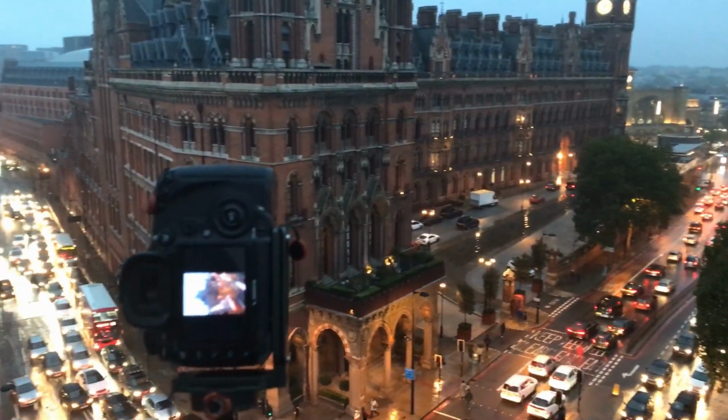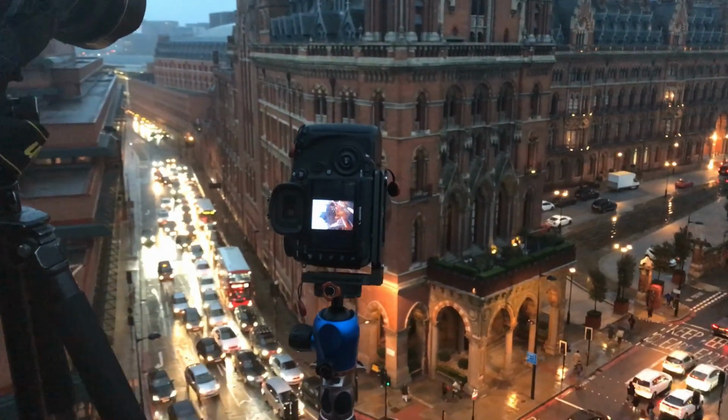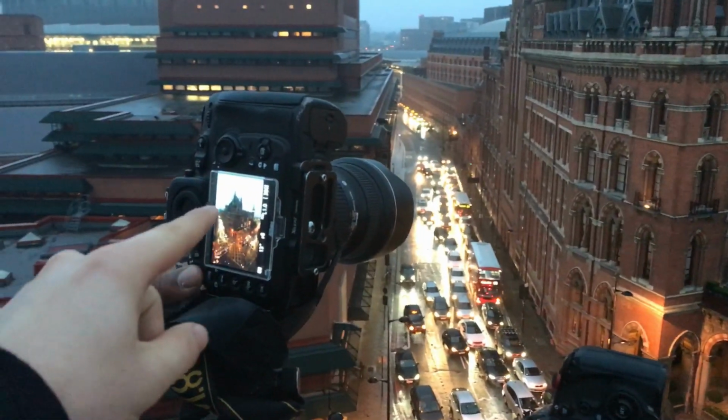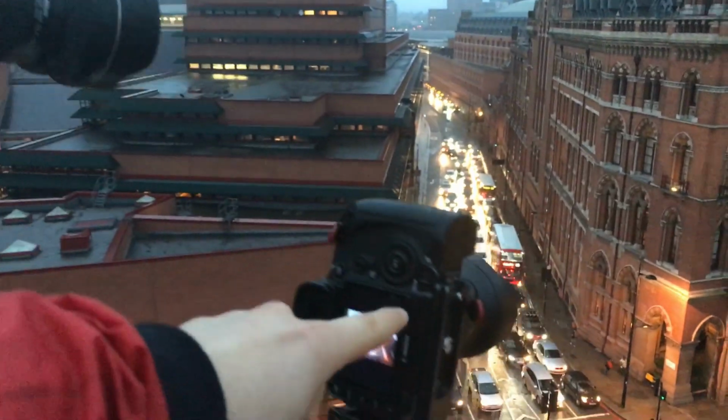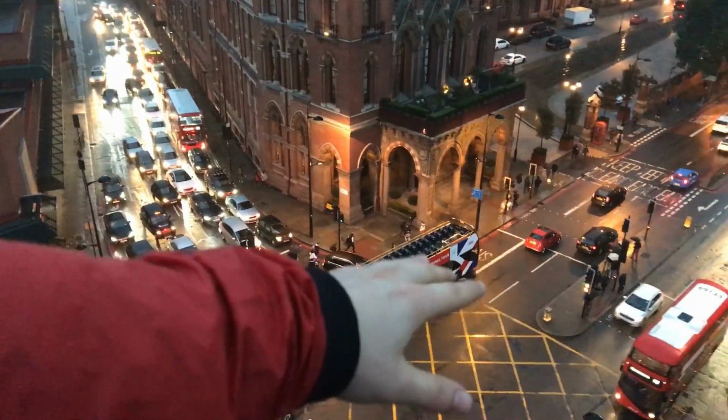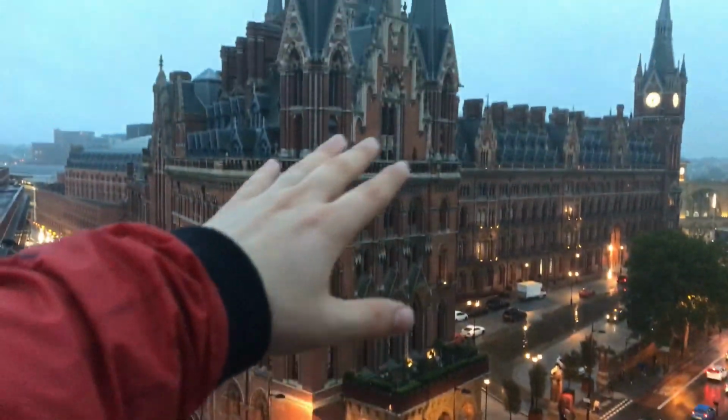Let's talk a little bit about our setup over here. Because it's low light and it's going dark, we're using tripods, of course, and some ultra wide angles. Ben's on the 14-24mm by Nikon, and I'm using the 18mm by Zeiss, which allows us to frame this whole intersection right here with the hotel in the background.